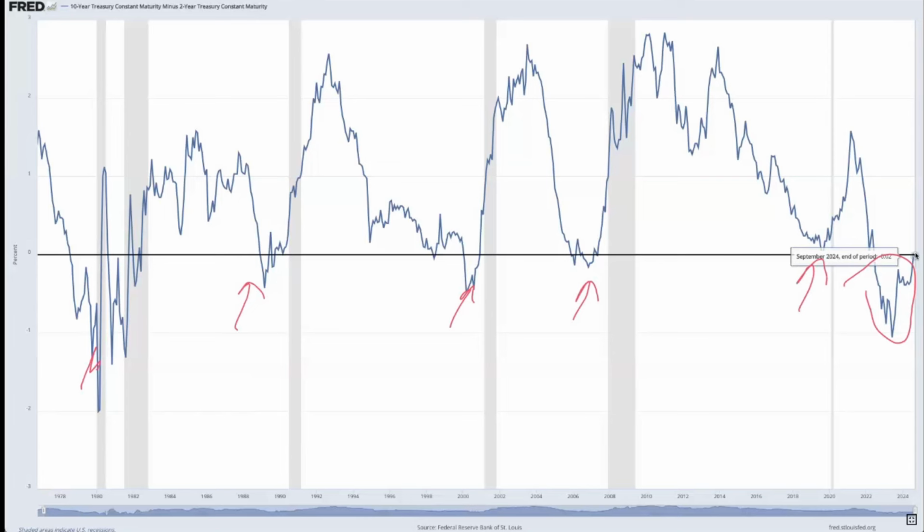I think the market recognizes this point, and the question is really just going to be how long is it going to take? Like if you look back in the late 70s, by the time it uninverted, which was here, it was already in the middle of a recession. Same thing in the early 80s, already in a recession. Other scenarios like in 2007, you actually had quite a bit of lead time. This uninverted in 2007 and really didn't hit recession, or at least wasn't recognized until 2008.